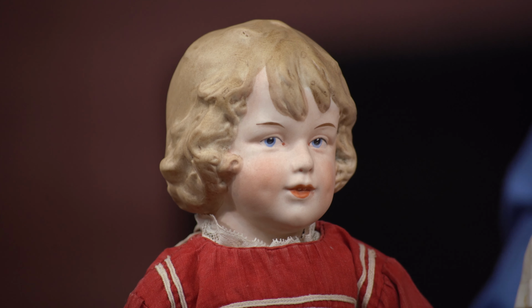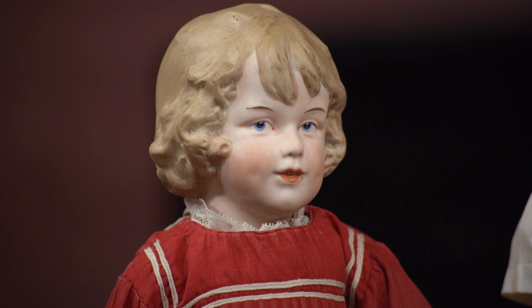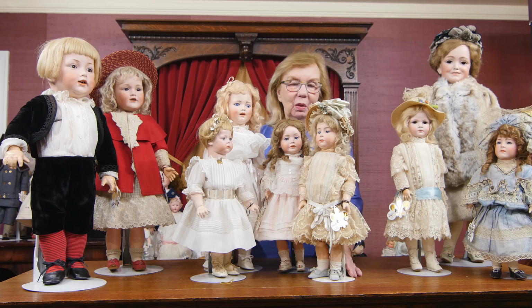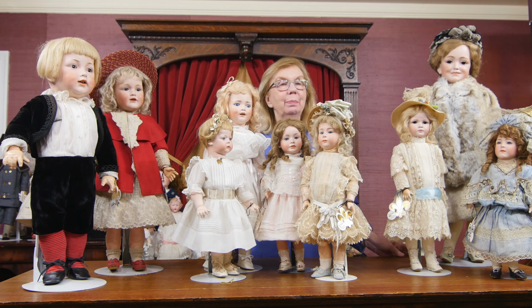And I see she's got a ribbon award here too. First place in UFDC. Absolutely wonderful set of dolls. And here we are with the result of the painted eye characters and what happened.